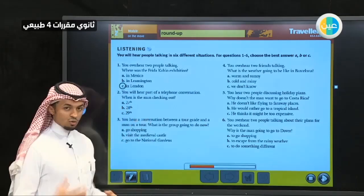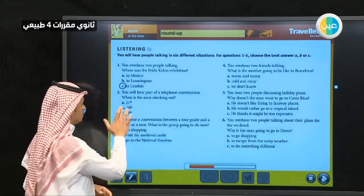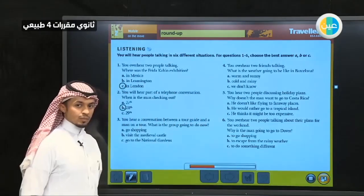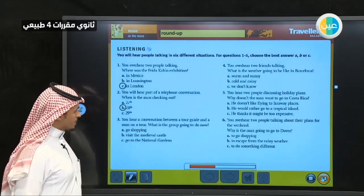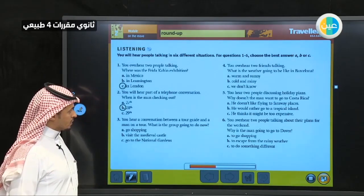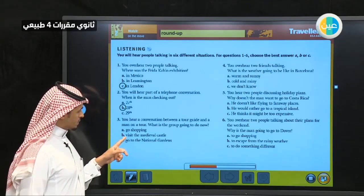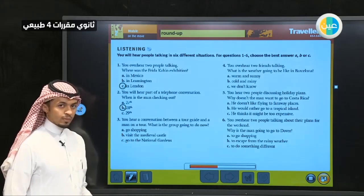3. So when is the man checking out or leaving the hotel? It is on the 28th. 3. You hear a conversation between a tour guide and a man on a tour. What is the group going to do now? A. Go shopping. B. Visit the medieval castle. C. Go to the National Gardens.